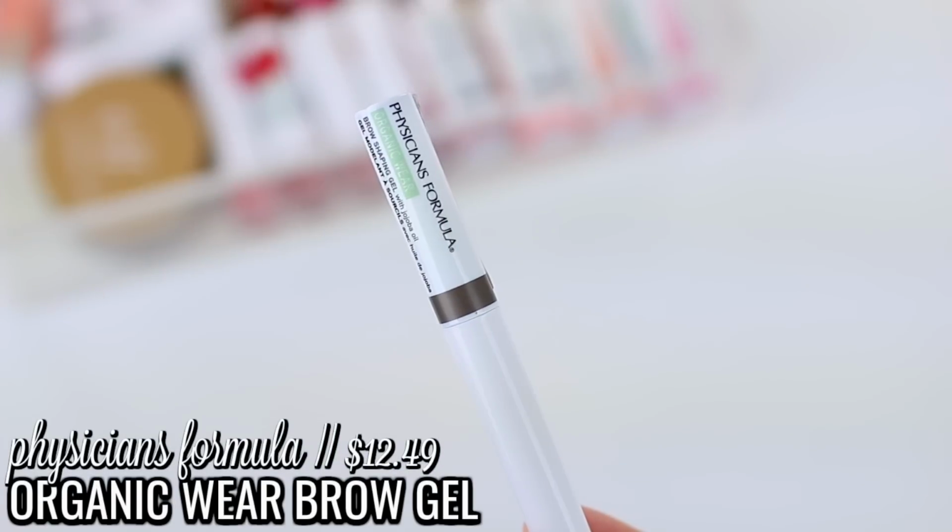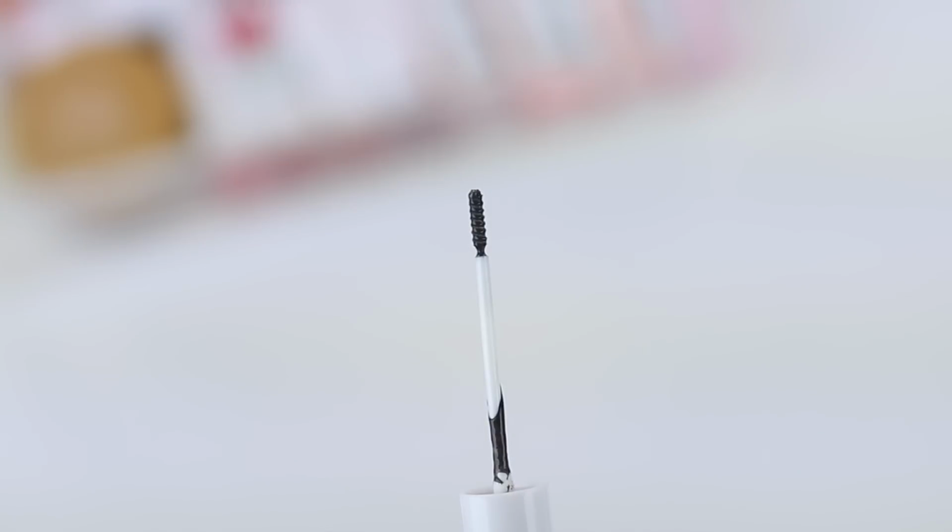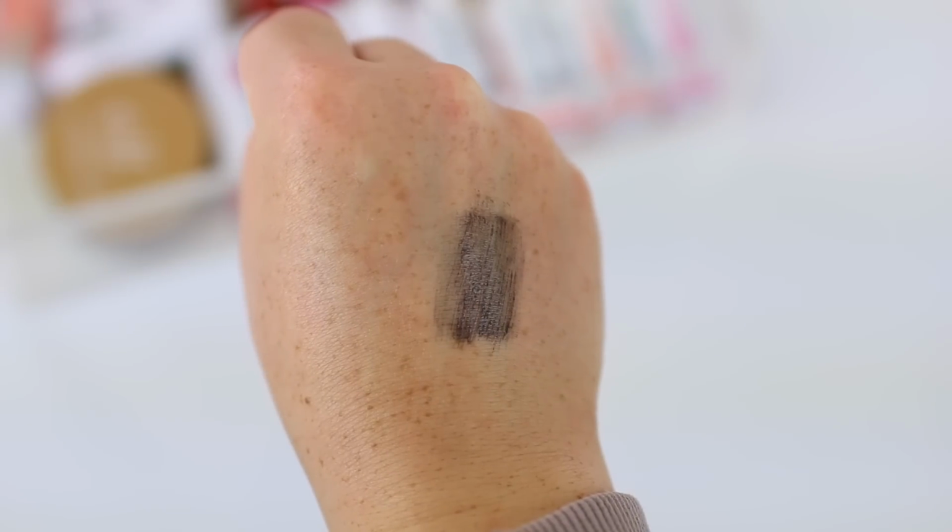So I do have a fail from the line. This is their brow shaping gel. It does come in quite a few colors. The wand is pretty small, which I kind of thought I might like because it is able to give you more of a precise application, but it's like a plastic wand.